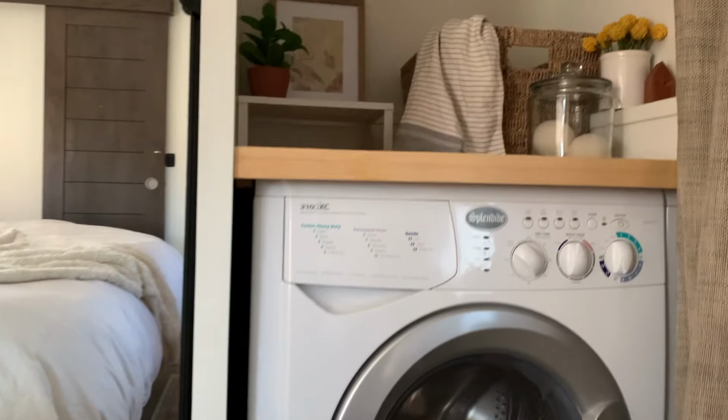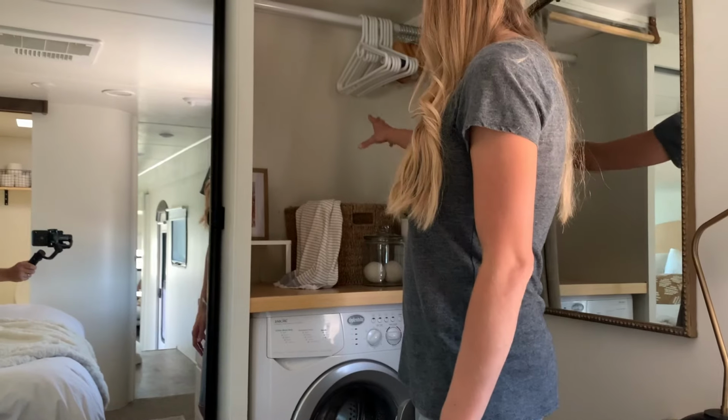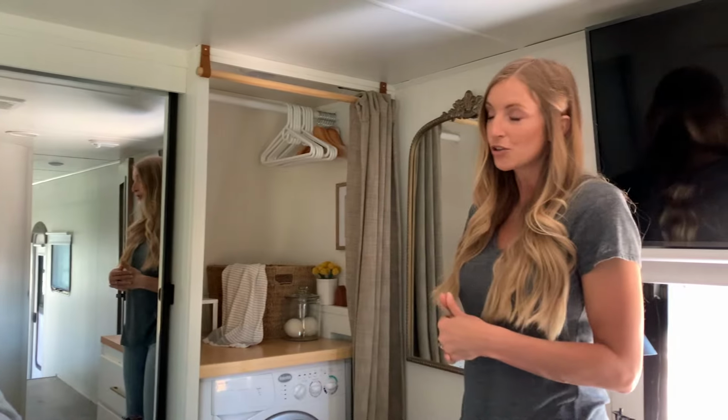On top, Mike built just this little countertop, which is really great for keeping extra baskets, which has all of our laundry soaps, and I have an extra shelf here. It's nice for any extra clothes that need some special treatments or folding.